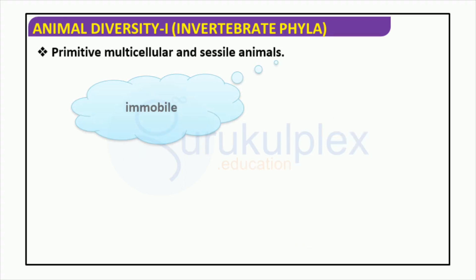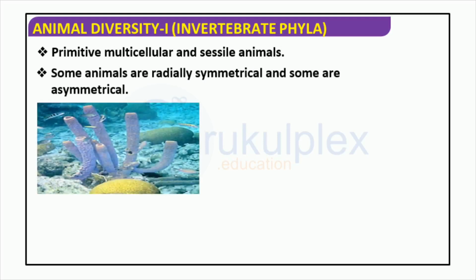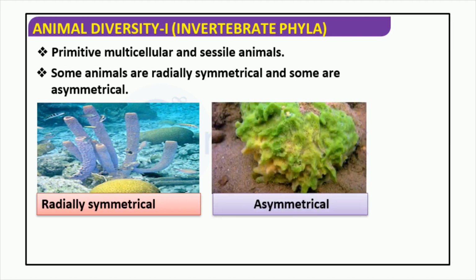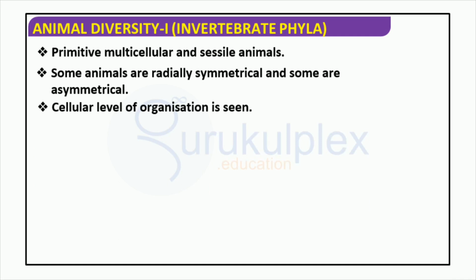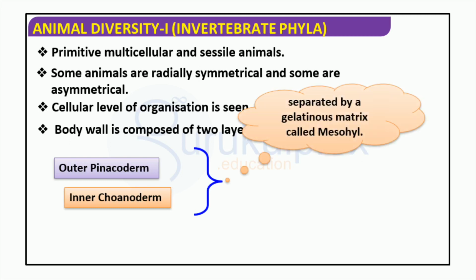Animals have an extraordinary range of forms, from irregularly configured to precisely symmetrical. At the cellular level, primitive multicellular animals are typically immobile and lack specific organs. The body wall consists of 2 layers, the outer pinacoderm and the inner choanoderm, which are separated by a jelly-like matrix known as the mesohyl. This permits them to ingest nutrients, detect their environment, and to some degree move. Even with their lack of specialization, these animals are the foundation of modern animal life.